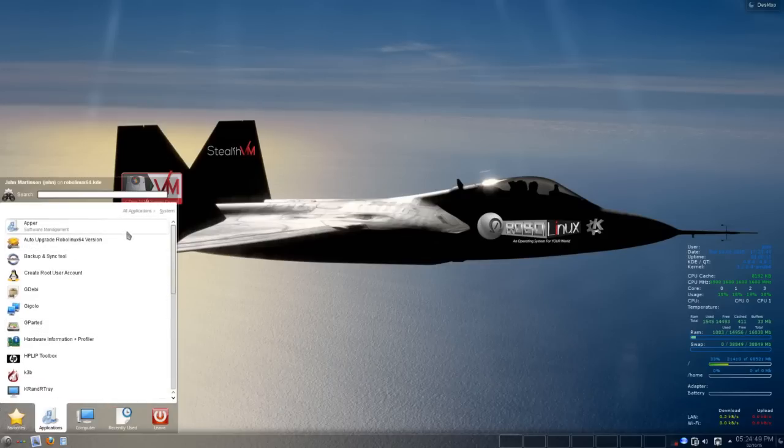System. Okay, we have Apper Software Management. That's our second package manager installer. Here we have auto upgrade Robolinux 64, could be 32 if you have the 32-bit version, in just one click when there's a new version. That's pretty nice. Backup and sync tool. This particular one is for the super user. Create a root user account. You may need to do that. So one click here and you can do it.